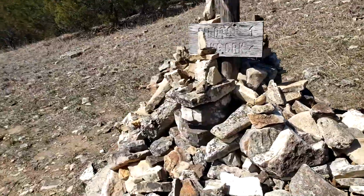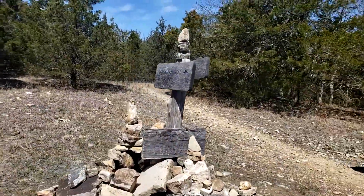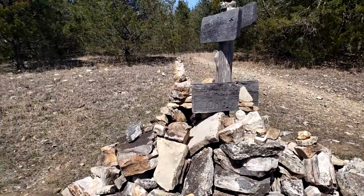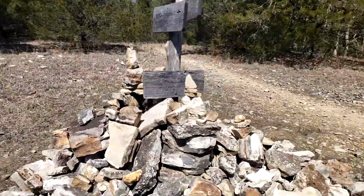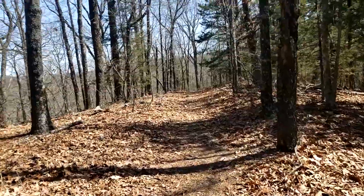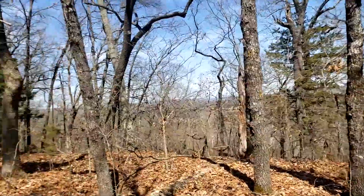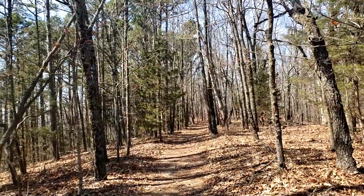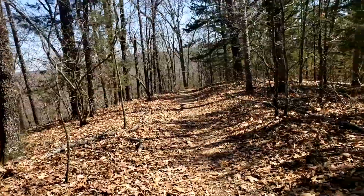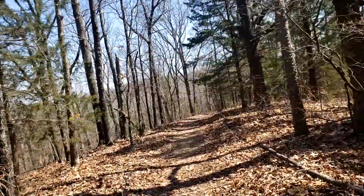So there you go. We're headed back to the parking lot, still on tower, off that way. Okay, we come back up on another little knob. Lots of pines up in here, very beautiful. Mixture of pines and hardwood, so we're getting pretty close back to the parking lot.